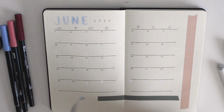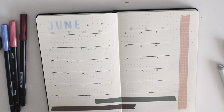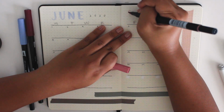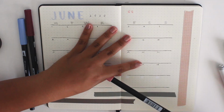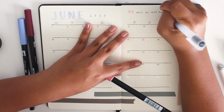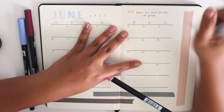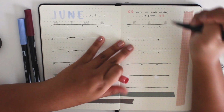So the calendar is pretty simple. Added some washi tape on the right and on the bottom to fill up the empty area, and then in this little space that I had, I also wrote a quote. So I'm really into Stoic philosophy quotes, so I wrote this one by Seneca. It says, "While we wait for life, life passes," which is super introspective and deep, but I like it.